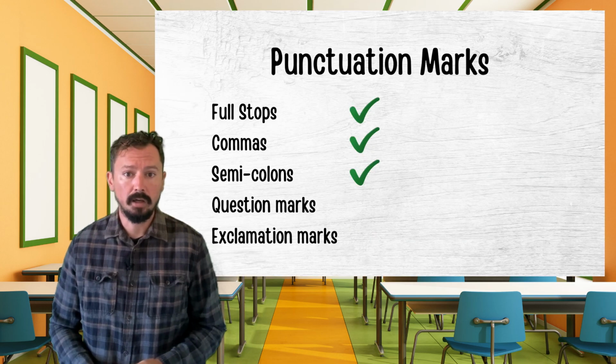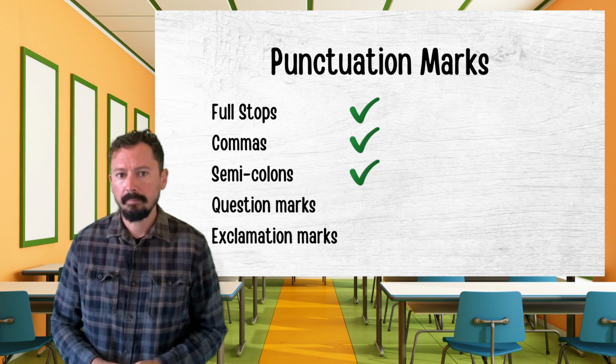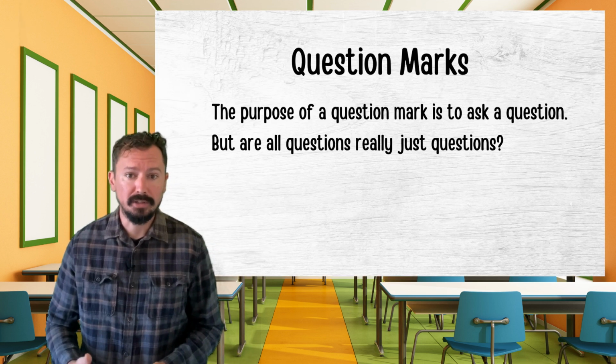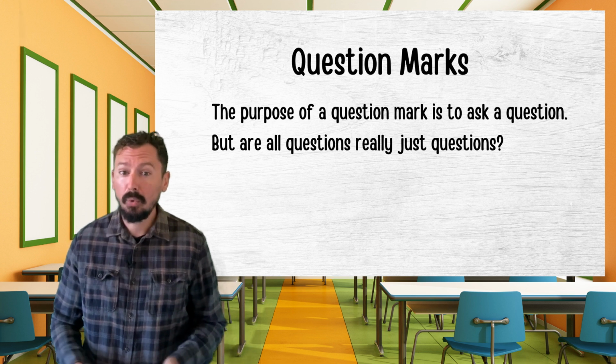So far, we've covered 3 important punctuation marks for IELTS, but there are 2 more that are worth noting: the question mark and the exclamation mark. Question marks end sentences that function as questions. Now, you probably already knew that, but did you know that not all questions are really questions?